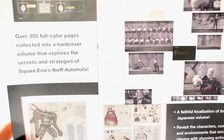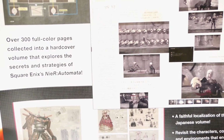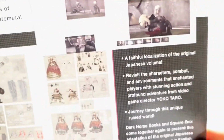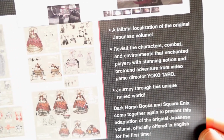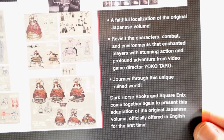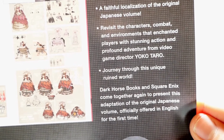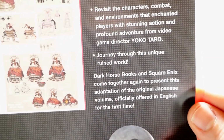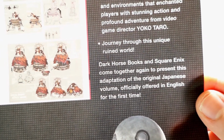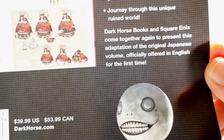Over 300 full-color pages collected into a hardcover volume that explores the secrets and strategies of Square Enix's NieR Automata. Nice. A faithful localization of the original Japanese volume. Revisit the characters, combat, and environments that enchanted players with stunning action and profound adventure from video game director Yoko Taro. Journey through this unique ruined world. Dark Horse Books and Square Enix come together again to present this adaptation of the original Japanese volume officially offered in English for the first time.